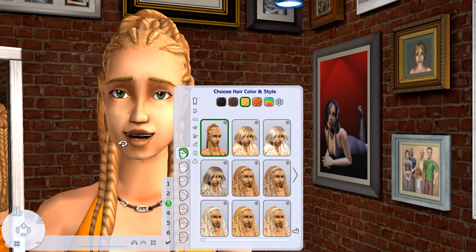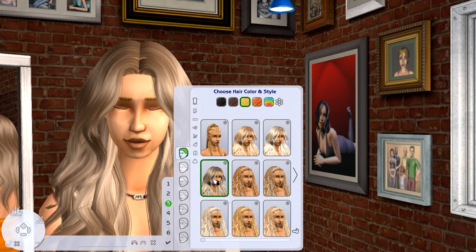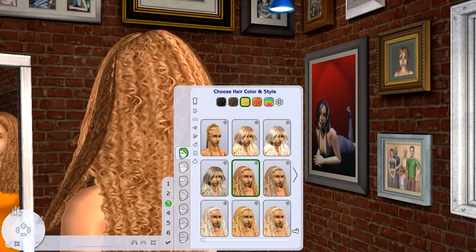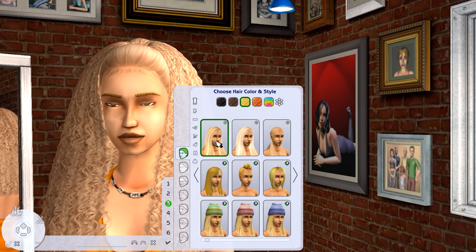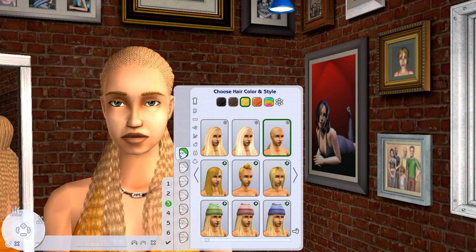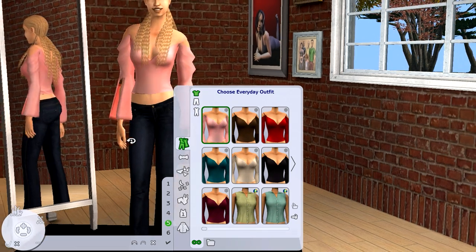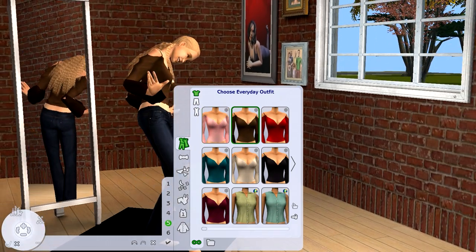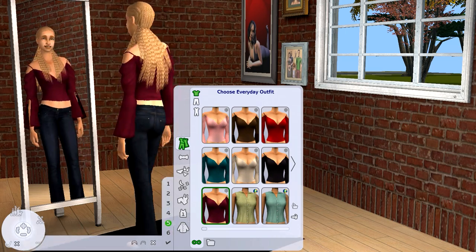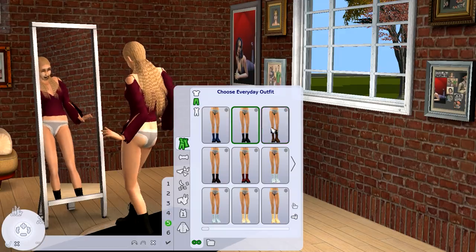Alright, as for her hair, pretty similar to something I showed you in my last video, but I think they're different. I hope so. I have this really, really nice top of it. I don't know what it is about this. It's so simple. I really like this. As for bottoms, we have some different shoes.